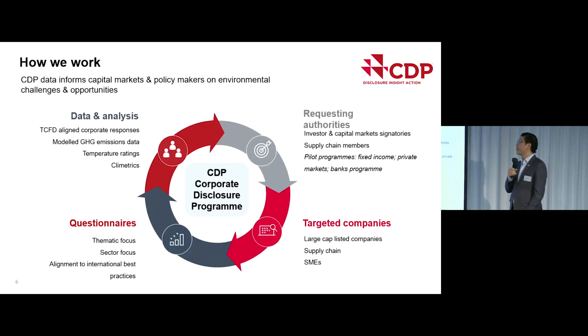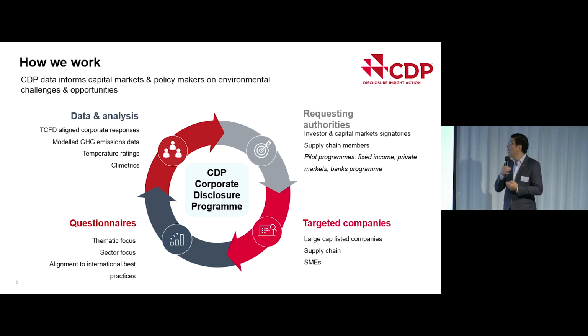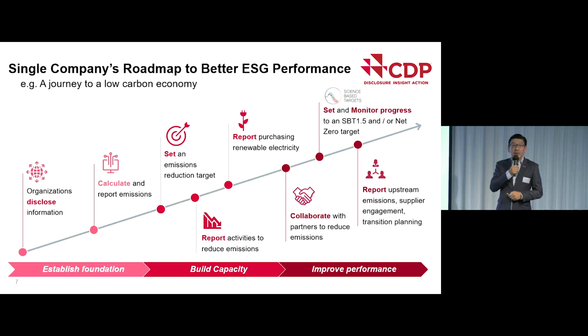How we work, data analysis is at the forefront of what we do, collecting data, with requesting authorities like GIC requesting that data from institutions. We have thematic questionnaires, of which we have climate change, forests and water at the moment. We're also going to be launching our SME questionnaire in 2023. We very much target the large companies and supply chains at the moment, but next year you'll see a step change in SMEs.